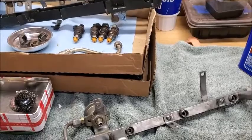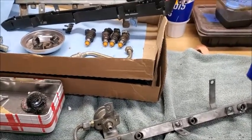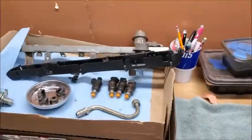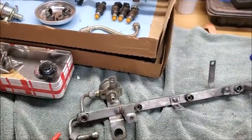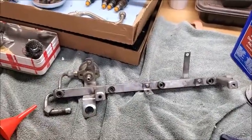And hopefully get it back together. And hopefully this was the case of the fuel smell, and this will take care of it. I'm just hoping my injectors aren't leaking. If they are, then I'm going to have to get replacement injectors. But yeah, we will go ahead and start putting it back together.